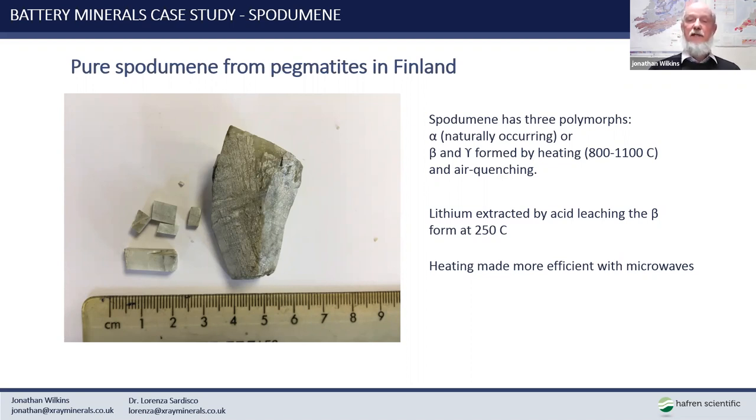Spodumene is interesting because although it contains about 8% lithium oxide, it's very, very difficult to get the lithium out of the spodumene. But somebody quite a long time ago discovered that you can actually heat treat spodumene. And when I say heat treating, it's high temperature. You're talking 800 to 1100 degrees C. And if you keep it nice and hot for long enough and then air quench it, it will not invert. And it will leave you with the beta or gamma form of the spodumene, which are susceptible to leaching by sulfuric acid to produce lithium as an output.